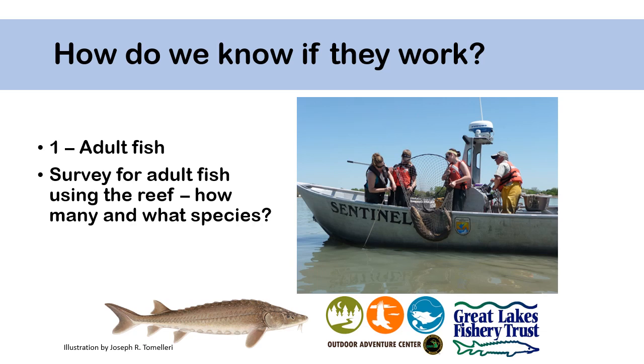One way that scientists monitor spawning reefs is to survey for adult fish species that are present on the spawning reef during the spawning season. Scientists would want to determine how many adult fish are using the reef and what species they are. This image here shows employees with the Fish and Wildlife Service pulling in a sturgeon during a survey. Let's take a look at just how they catch a sturgeon.